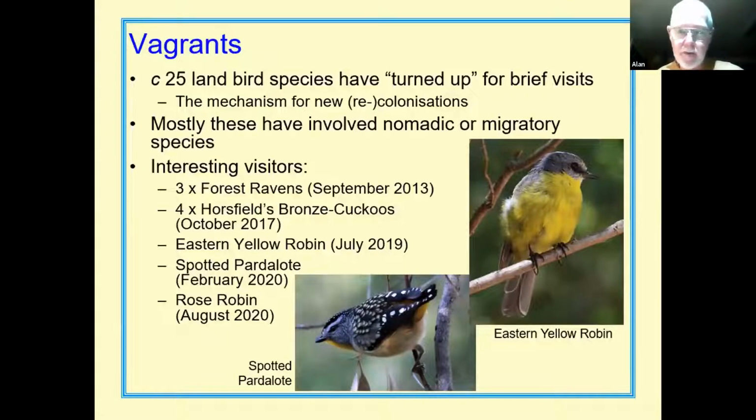So birds will turn up and they'll find it to their liking, and they'll avoid predators, and eventually they'll settle. However, mostly what we've had so far have been nomadic and migratory species. So birds, in other words, that are never likely to stay for very long.